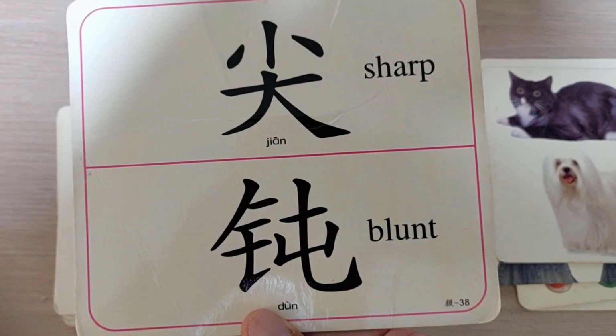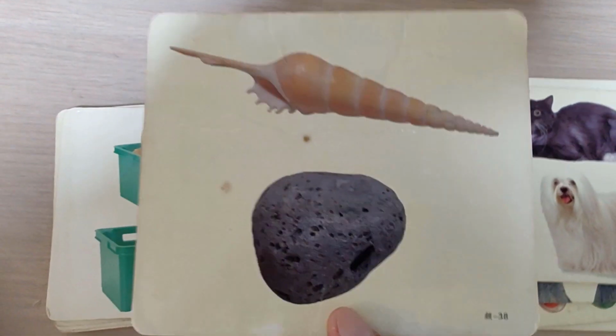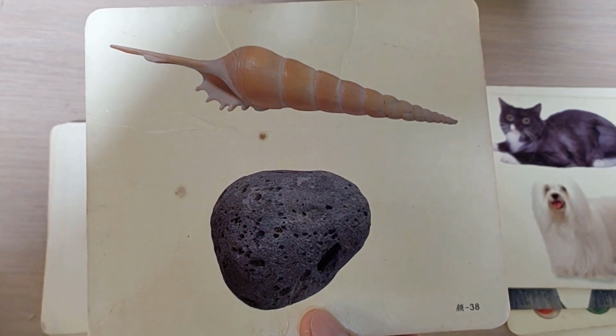Sharp, blunt. This is a sharp shell. This is a blunt stone.